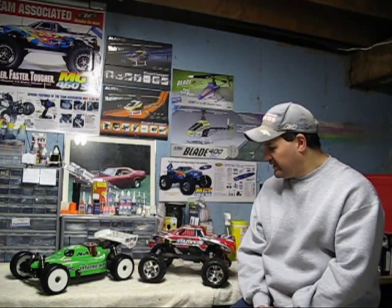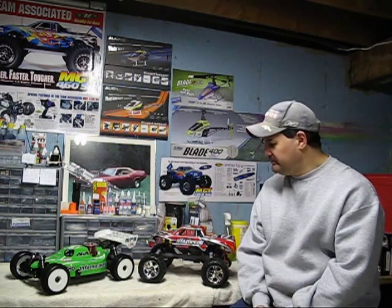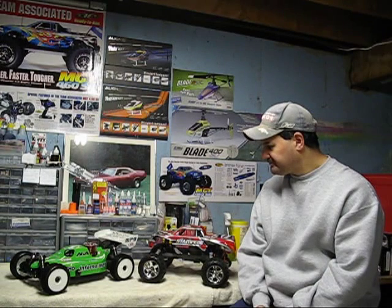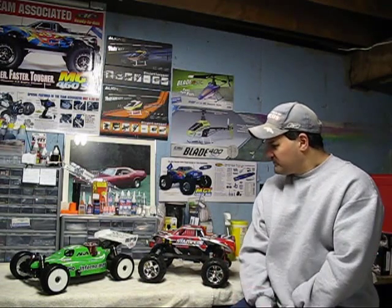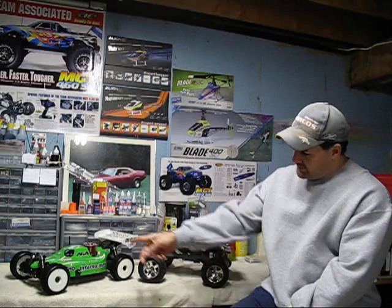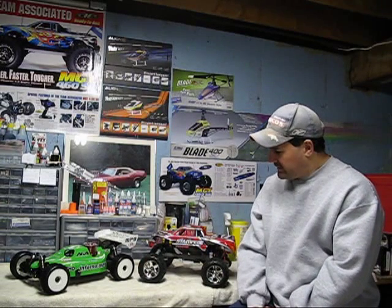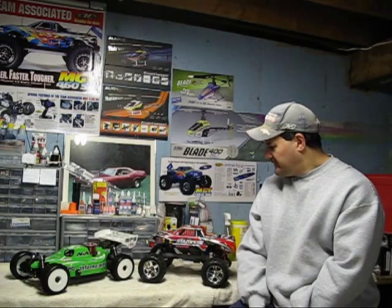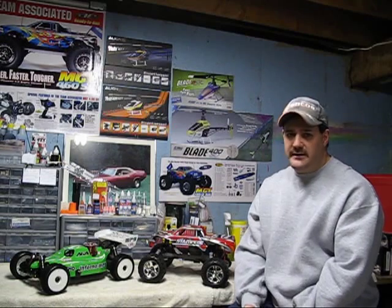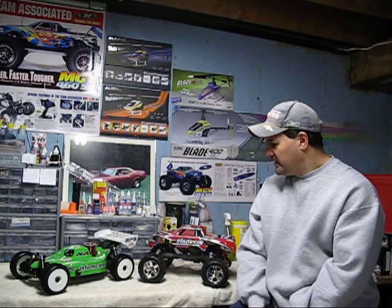If you're in a neighborhood that doesn't agree with that kind of stuff, or in a condo complex, you might want to steer away from a nitro car and more towards an electric vehicle like this one here. They have electric vehicles that look just like that one, if that's the style you like. They have electric in buggies and truggies and monster everything now. So basically, even on-road cars, you can get either or.